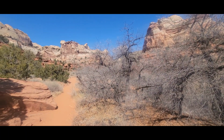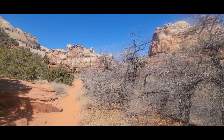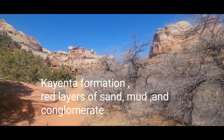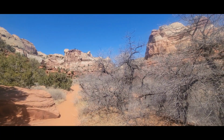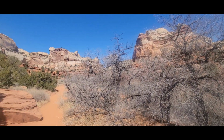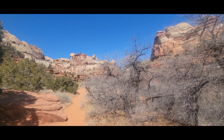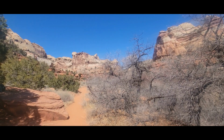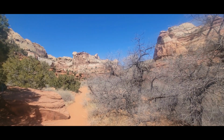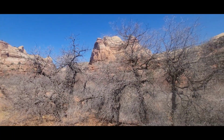And the red there is called, I believe it's pronounced Kayenta layer. The red and the white on top is Navajo sandstone. The Kayenta is, I believe, made of sandstones, siltstones, and mudstones. And it has a higher iron concentration and was probably formed in areas not covered in water, because that's why the iron oxidized to red. Okay.